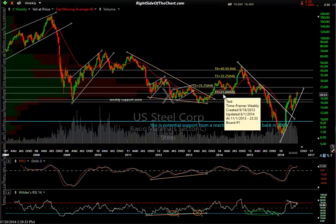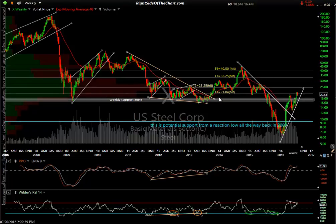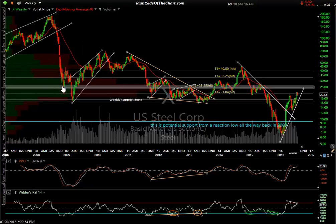The first target was at 21. The last target was at 40. So that alone's a double right there. So we were probably down in the teens somewhere. It's a weekly chart, and again, a stock that just trades very well off the technicals. We've had other trades in the past, long and short, on this stock, and you can just see when it breaks trend lines or these patterns, it has these sharp moves.